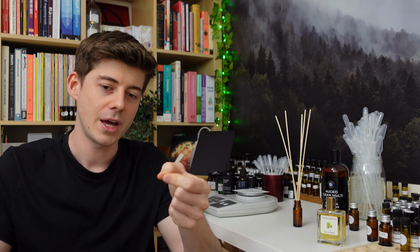Well, reed diffusers are perfect for that, because you can make a nice composition out of top notes, and it will last, because the rate of the loss of the smell is more dependent on the rate of this stuff coming up through your reeds and evaporating, which is fairly constant. It's not all just happening in one big go. So you can make perfumes out of top notes. That's pretty cool. It almost opens up a whole new avenue of perfumery. On the flip side, however, you do need a lot of top notes in your reed diffuser, and the reason for that is because reed diffusers are all about projection.